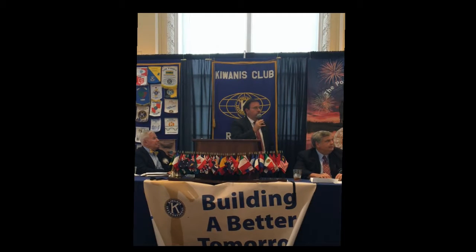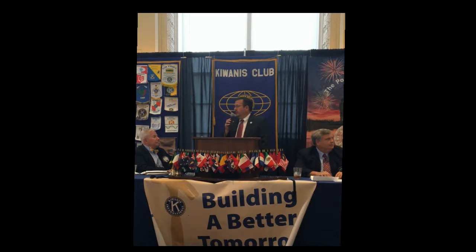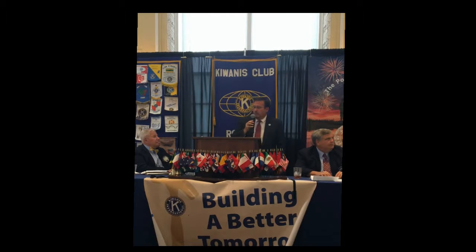What this does is preserve the natural core of the park, but also provide additional natural surface trails for folks to experience a different type of activity at the park. We already have over 13 miles of mountain bike trails in the park, and this will allow us to grow that footprint.